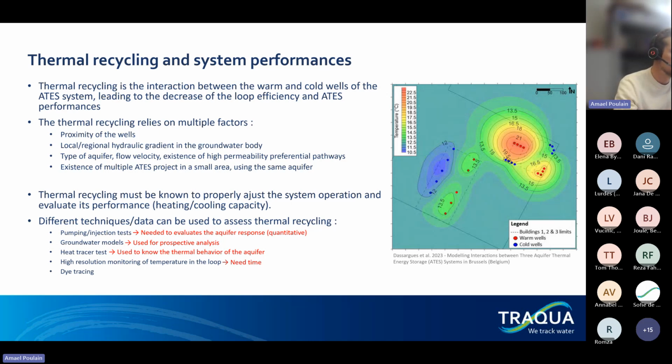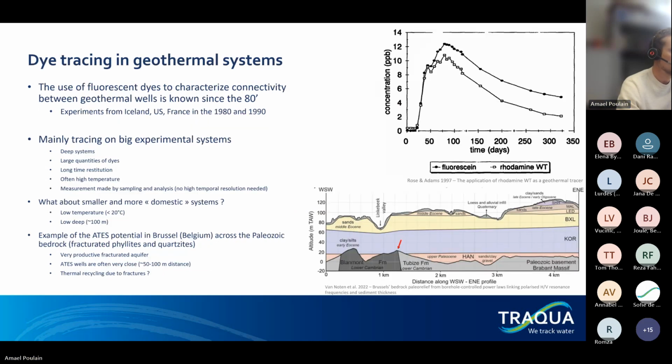And last but not least, the dye tracing using dyes and fluorescent dyes especially. Let's see how it can be useful in this situation. The dye tracing in a geothermal system is not new. Actually, to characterize connectivity between different wells, it is used since the 80s.